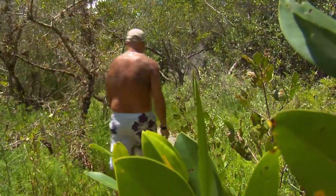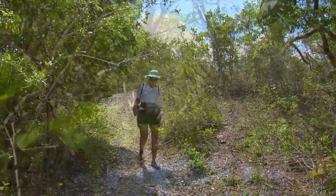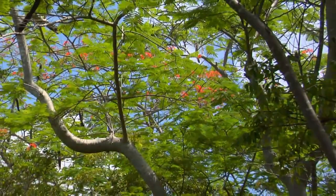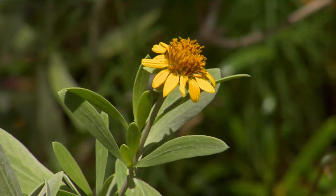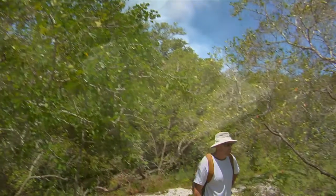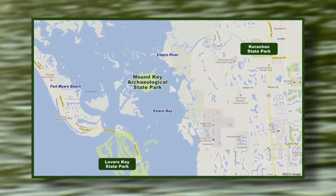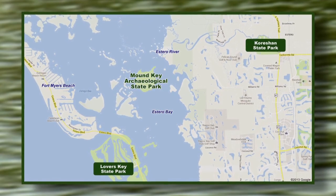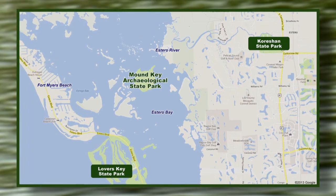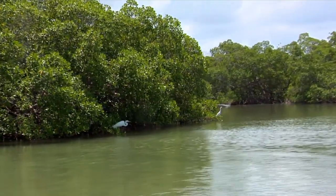Traverse the half-mile trail that spans the width of the island, passing across several mounds and through mangroves and tropical hardwood hammock. Interpretive displays can also be found along the trail. Here you can observe the native flowers, wild cotton, as well as various tropical fruit and nuts that American pioneers later planted. Located at the mouth of the Estero River, the estuarine waters surrounding the island are within the Estero Bay Aquatic Preserve and are an excellent place to catch both fresh and saltwater fish.